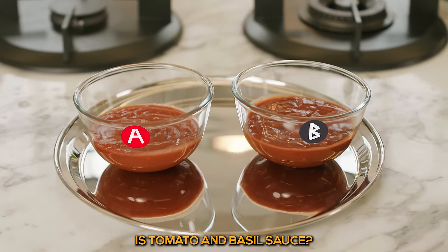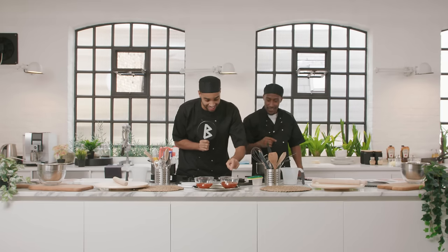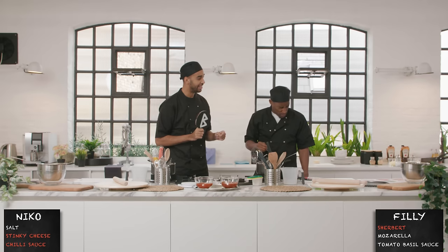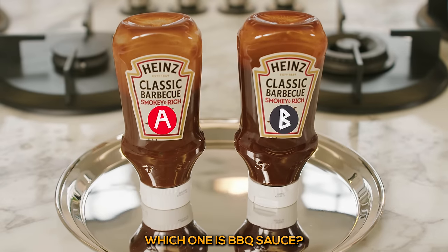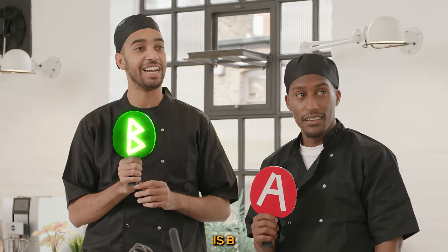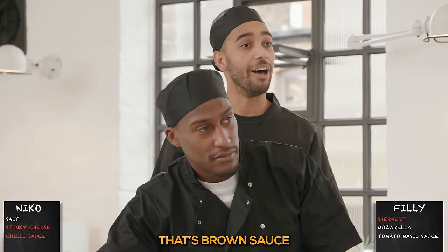Which one is tomato and basil sauce? Oh, we went different again. A. That's chili. That's chili sauce. It is chili sauce. Oh my gosh. Oh, that's tough. Which one is barbecue sauce? Oh, we went different. Barbecue sauce is B. What's this one? That's brown sauce.